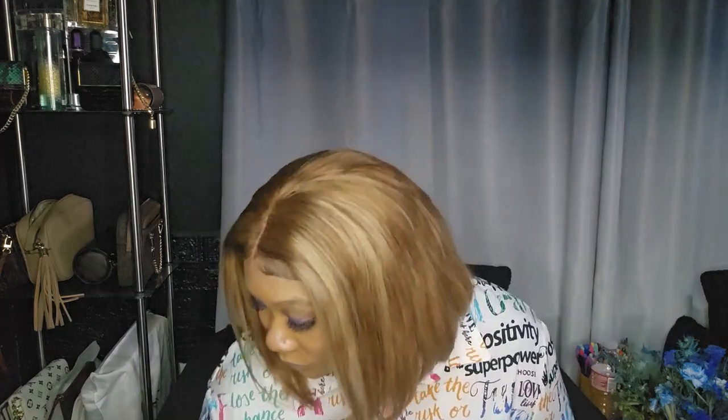We needed some mittens for the kitchen because we don't have any mittens to get stuff out of the oven. I don't know what happened to all my mittens, y'all, but I thought these were really, really cute, and these were $5.99 as well.